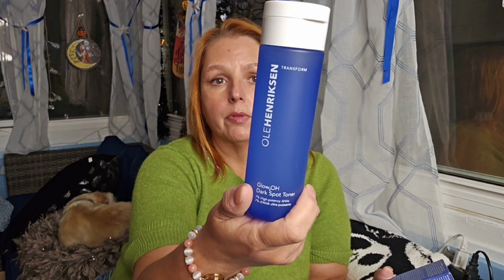And you're going to use this before bed, it says. And it does recommend that you use sunscreen even though you're applying it at night. And that's probably because of the glycolic and lactic acids, because it can make your skin more sensitive. But yeah, I love toner. I just opened a new one, the Gloasis one that I really like.